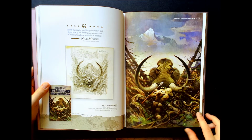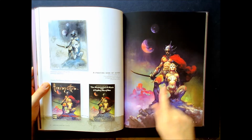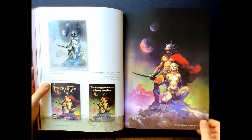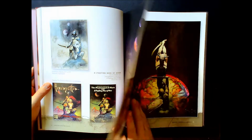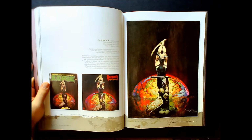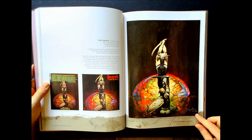I love this one too. This is another one of my favorites. A Fighting Man of Mars, another cool one. A lot of this stuff, Edgar Rice Burroughs, he did a lot of cover work for some of the more famous fantasy and sci-fi writers of the time. We got a cover from Eerie.